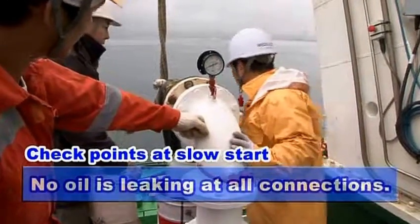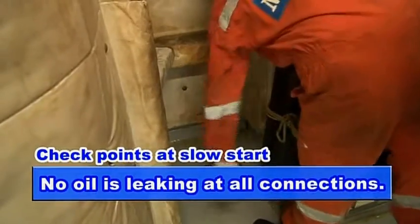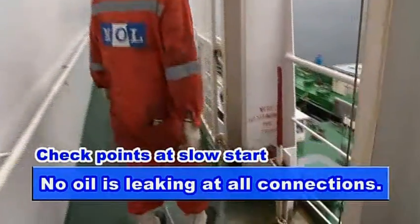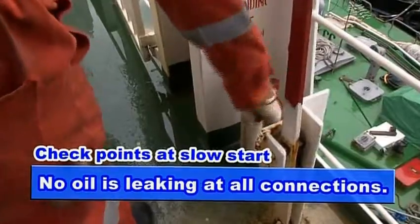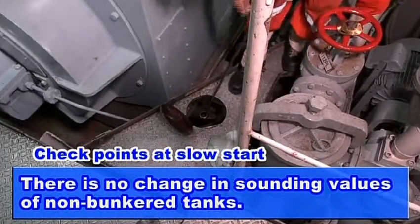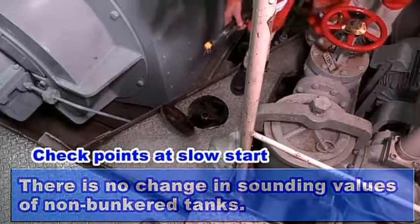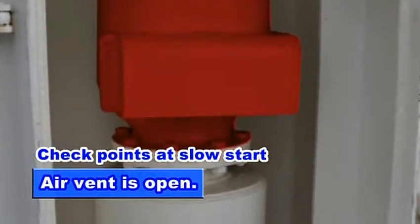Confirm that no oil is leaking from the related piping, including hose connections and valves. Confirm that oil is being supplied to the target tank and that there is no change in sounding values of non-bunkered tanks. Confirm that air is flowing out of the air vent.